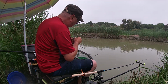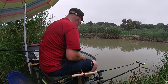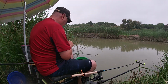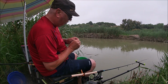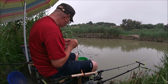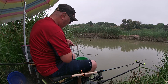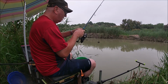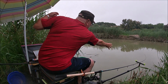It's a proper carp, it's not a carp. Hopefully they'll get a bit bigger. That was unbelievably 3 maggots on a size 14 hook, on a normal feeder, not a method feeder or anything like that. Oops. Bit of a tangle. It's a normal, like 20 gram feeder.